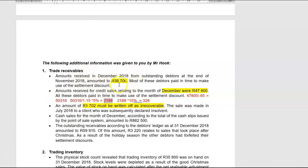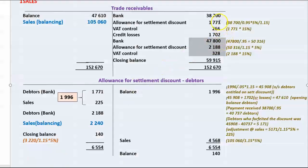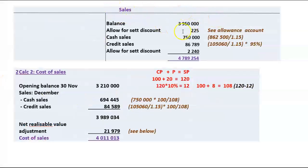Just to come back to the settlement of the November accounts in December, we have now worked out the total amount that was utilized by way of a settlement discount. That was the 1771. But guys, our opening balance was 1996, and they only have 5 days to utilize the settlement discount. So the difference between the 1996 and the 1771, which equals 225 Rand, I have to rectify against my sales account. And then I've taken it out. So that 225, I'm going to debit my allowance for settlement discount account, and I'm going to credit my sales account with 225 Rand.